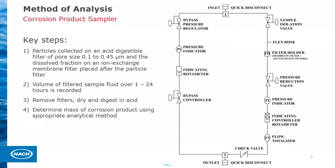And here is just a schematic of how it works. You're basically collecting the particles on a filter, which is acid digestible. You look at the fluid over a period of time. It can be anywhere from an hour to a day. You remove the filters, you digest them, and you determine how much corrosion product sample. So it's a quantitative analytical method, and I think it's a significant one.